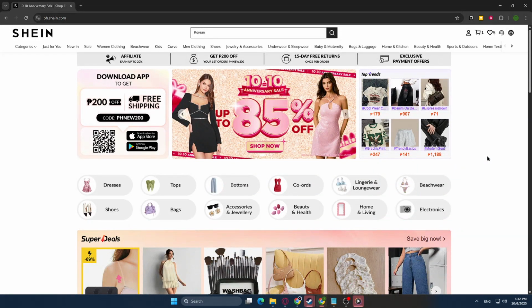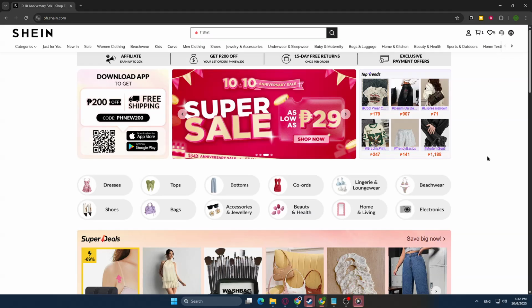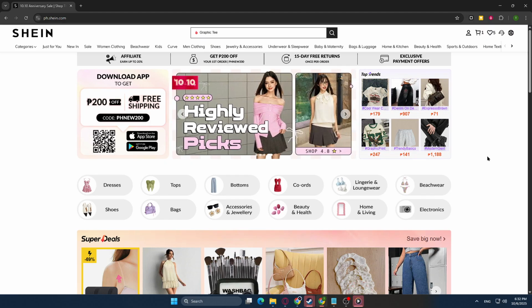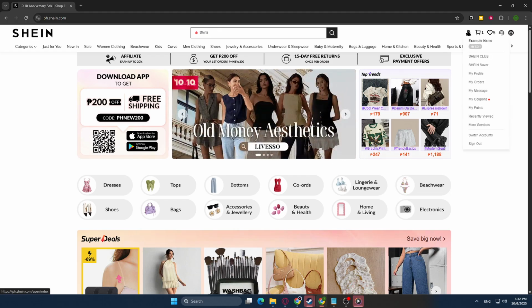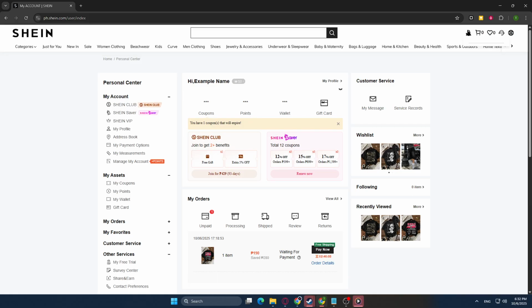Now, once the site has loaded, take a moment to locate the Personal Center. The Personal Center is essentially your private space on the site, where all your account details and activities are consolidated. It's usually represented by an icon resembling a person or labeled as account at the top of the homepage. Give that a click.